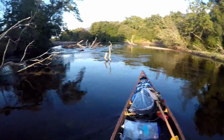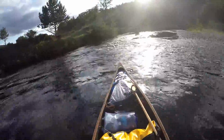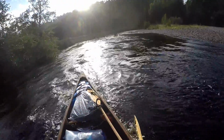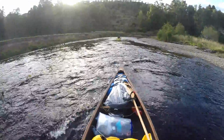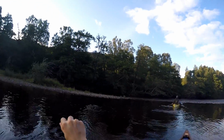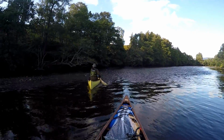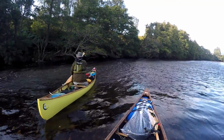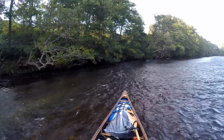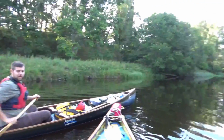Even in the low water, pretty much all of the rapids were passable, but the evidence of the low water level was everywhere, and we had to dodge fallen trees, exposed rocks, and constantly keep our eyes on the river so we could follow the deeper channels between the sand and the gravel banks just below the water surface. Bloody shallow. Look at that, chaps. That's why we're here.